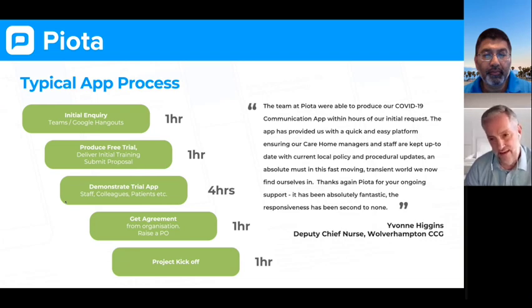I think at the start of the pandemic, we worked with a team in Wolverhampton, and they wanted to use the app to update all their care home managers and care home staff about the pandemic and everything that was happening. So we got a phone call, early doors on a Tuesday morning, and by late afternoon we'd rolled the app out, and they were using that to keep in touch with all of their colleagues. So it can be really, really quick and really, really simple. As I say, it doesn't have to be complicated.